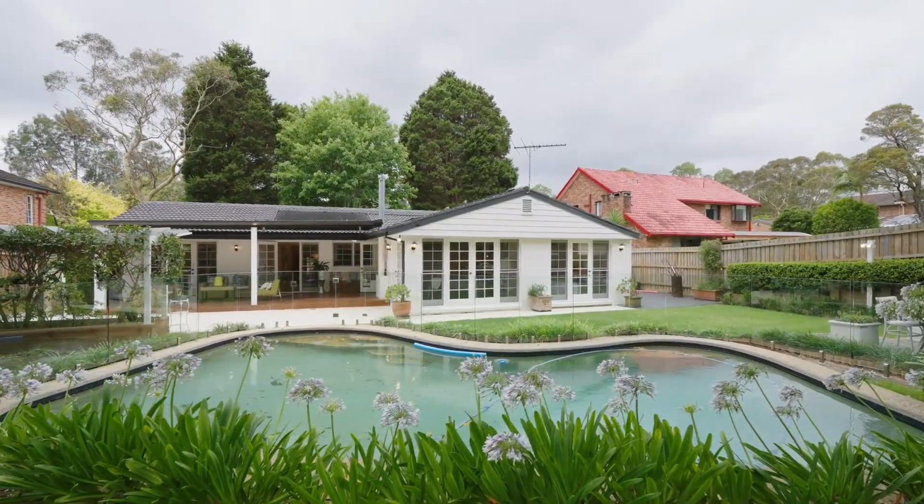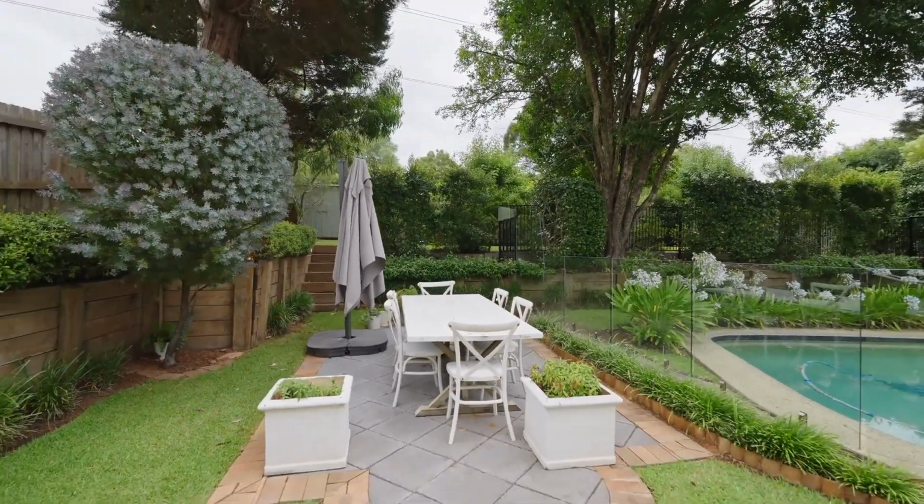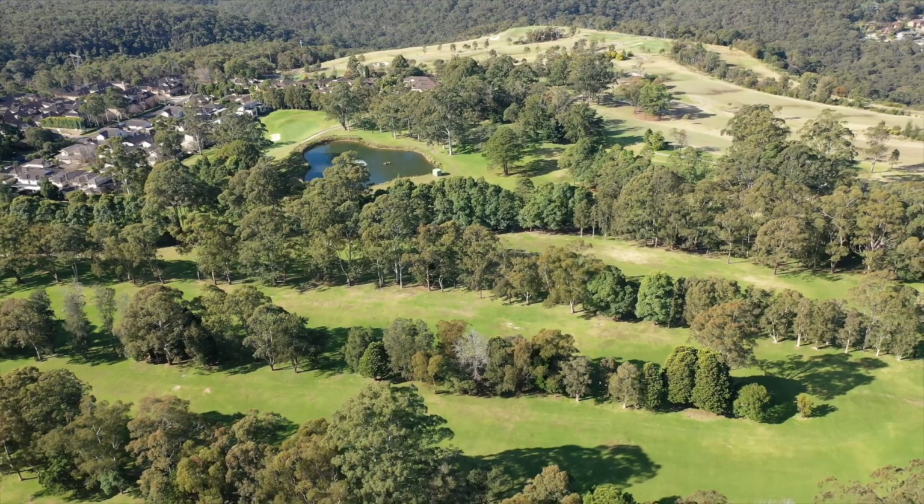The position evokes serenity and promises a wonderful lifestyle, a stroll to the dog park, North Tarramurra golf course, and local walking trails.